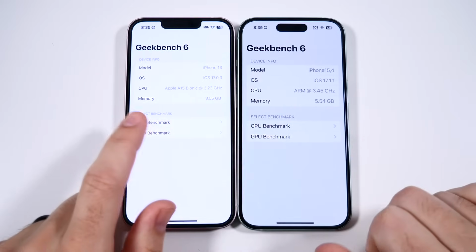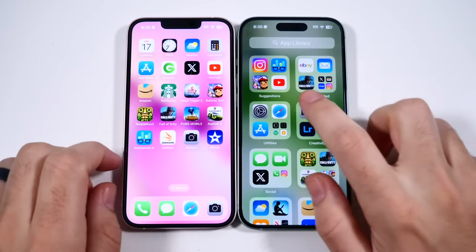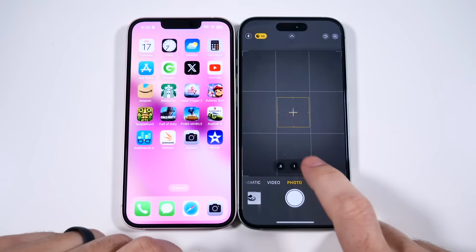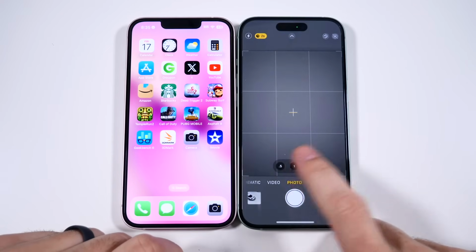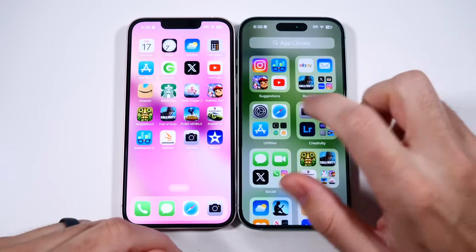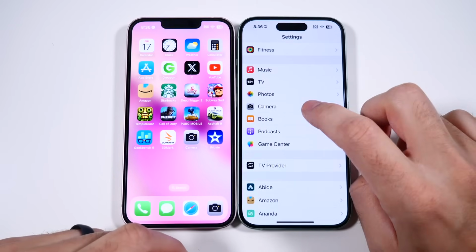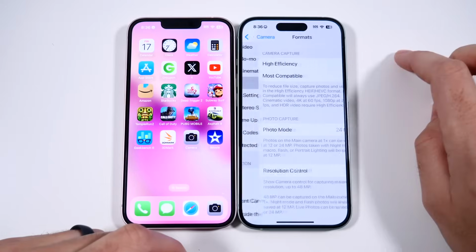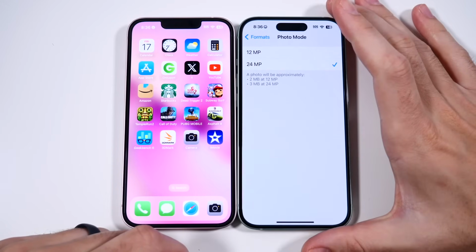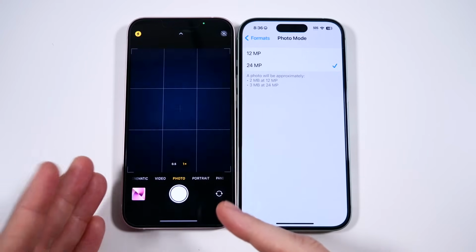That thing's a beast. 4 gigabytes of RAM, 6 gigabytes of RAM. Other than that, when you go into the camera, the experience is a little bit different in software due to the fact that you have the 2x zoom. You can't do the crop in on the main sensor like you can on the other phones, but you can take 24 megapixel shots in here on the 14. So if you go down to the camera department, scroll down to formats, take it over to photo capture, you'll see 24 MP, aka megapixels. That's not available here. Over here, a little bit more of a standard camera.